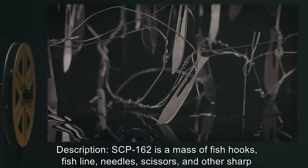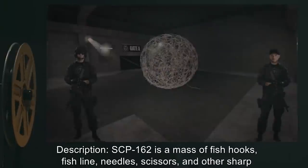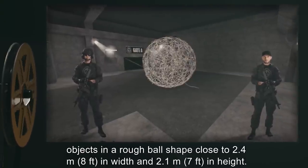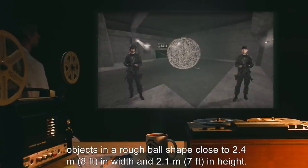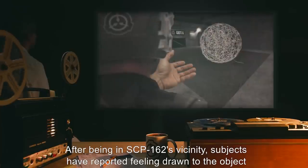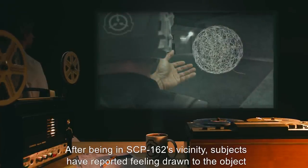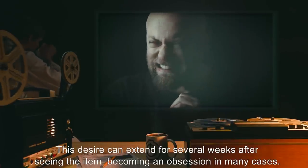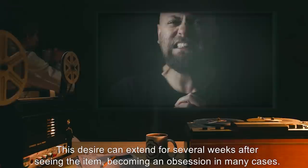SCP-162 is a mass of fishhooks, fish line, needles, scissors, and other sharp objects in a rough ball shape, close to 2.4 meters, or 8 feet, in width, and 2.1 meters, or 7 feet, in height. After being in SCP-162's vicinity, subjects have reported feeling drawn to the object in order to touch it. This desire can extend for several weeks after seeing the item, becoming an obsession in many cases.